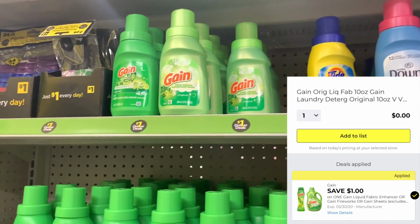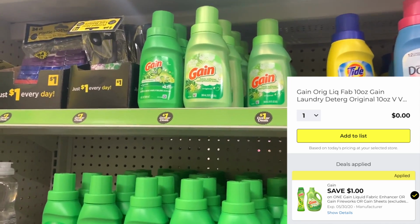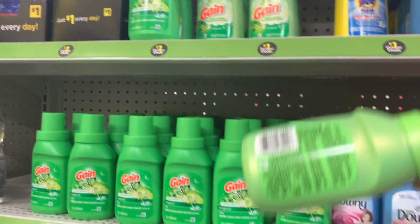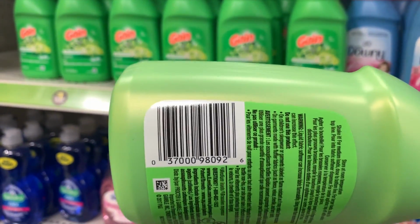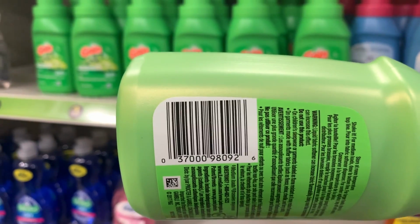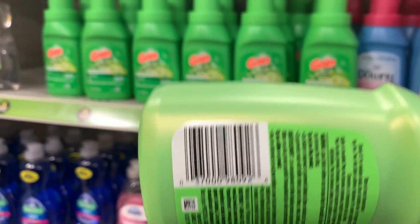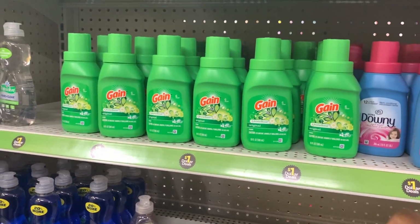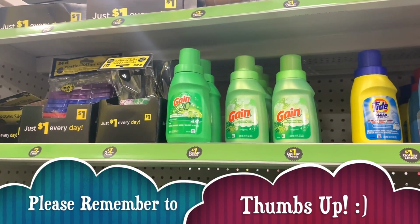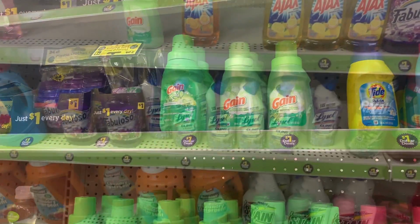So with the Gain, I saw a couple of you guys say that your Gain is not free at your store. You want to make sure you get the right one. So let me show you the barcode on this, because this is the one, and you can scan this with your app. You could just take a screenshot and scan it. That will work. If it does not have this barcode, unfortunately it won't work. The ones that are scented won't work, but that little baby right there is free 99 with our $1 off digital coupon. So we're gonna grab that as another free item in our deal.